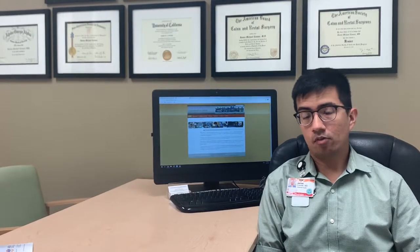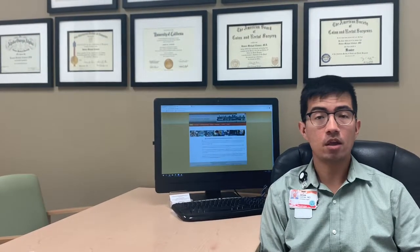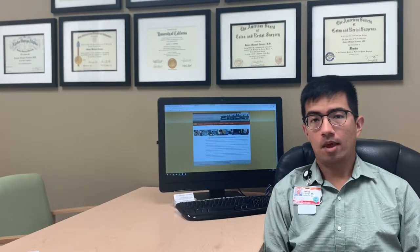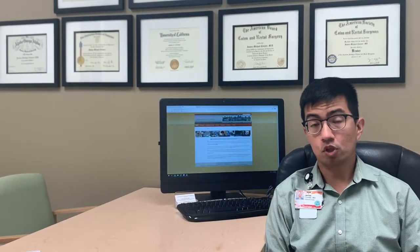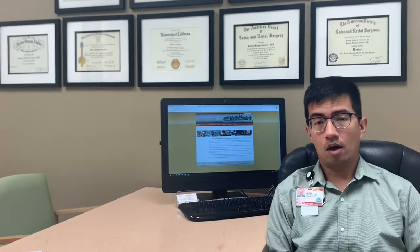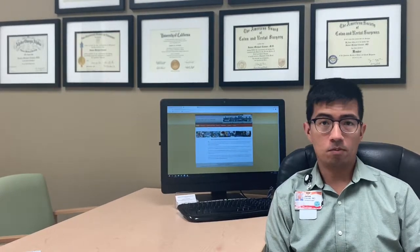Oftentimes the symptoms of an anal fissure can be confused with hemorrhoids because probably the most common symptom that I see patients have with fissures is pain associated with the actual bowel movement itself. And the onset can be rather abrupt. Usually patients will relate to me a history of frequent loose diarrhea or a really constipated and hard stool. And those are probably the most common two reasons why I see this condition. And then afterwards, each subsequent bowel movement after that results in more pain.